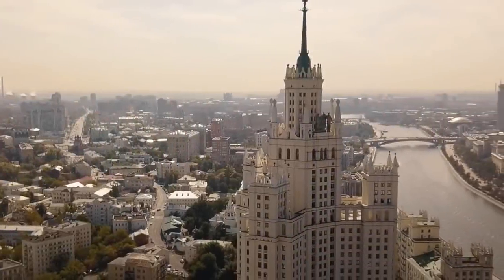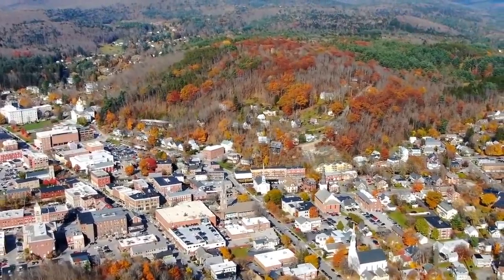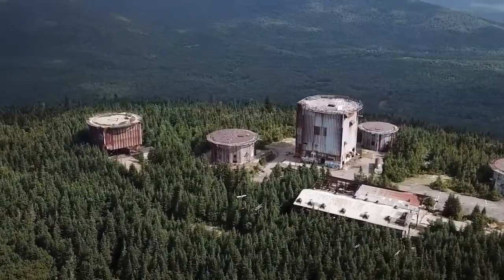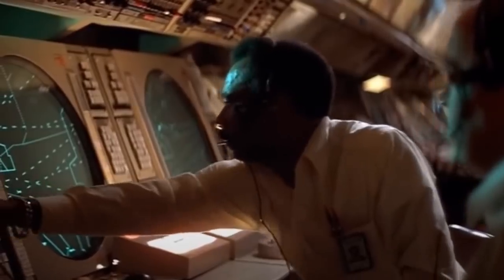Moving away from Russia and the former Soviet states, we're now headed to the state of Vermont in the United States of America, which is where we find the abandoned North Concord Air Force Station. This entire site is the product of Cold War paranoia. During the 1950s, Americans feared that the USSR might launch a nuclear attack on them at any moment. This radar base was constructed as an early warning system.